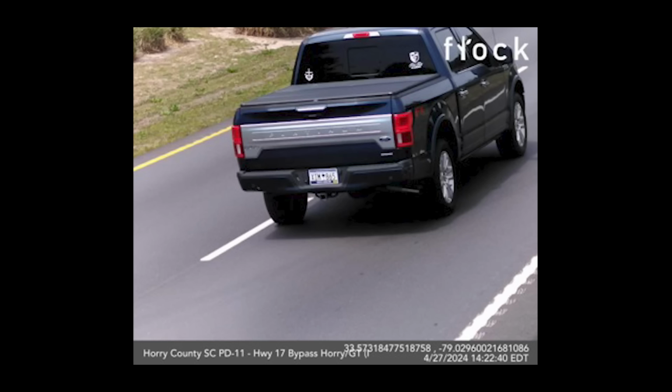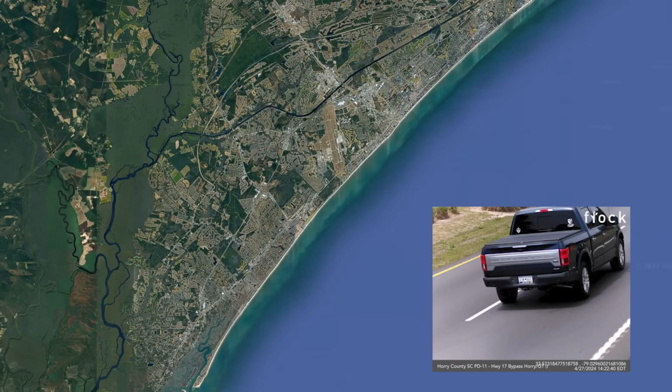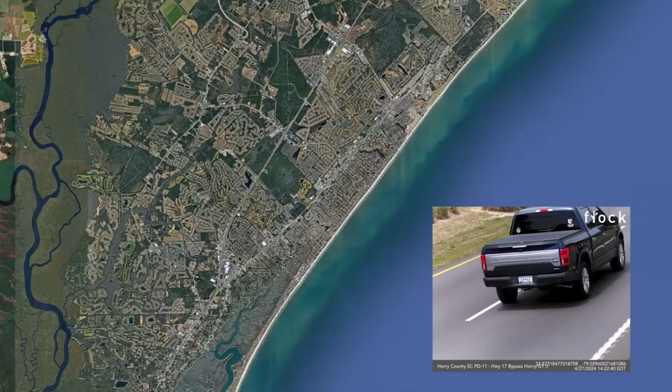Nobody has come forward. And let me be clear, I encourage anyone who saw John Paul in Charleston that morning to come forward. Speak up, because that piece of information is critical. But even with that, we cannot ignore that John Paul's truck was captured on traffic cameras. Now, in the information, it says Horry, GT. I believe this picture was taken close to the Georgetown, Horry County line.